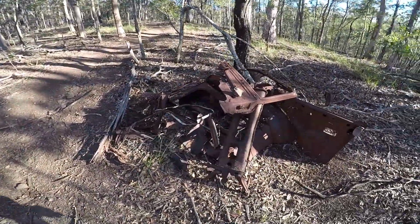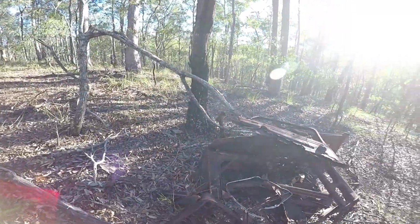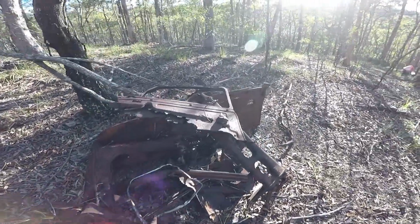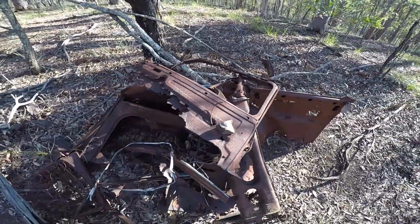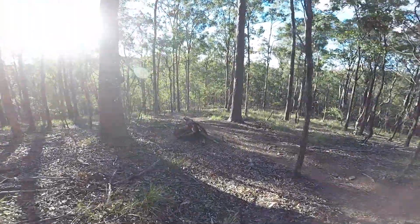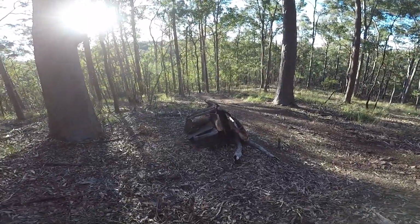So there's not much left of these ones. These aren't very impressive, but still good to navigate to. This is, I would say, an old seat there, part of the seat. A little bit of the door there. God knows what all it is. It's a right mess. But anyway, not much of that one, so there's nothing to photograph there really. But the other one was a cracker, so I've got some good photos there.